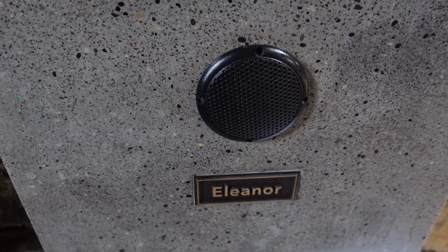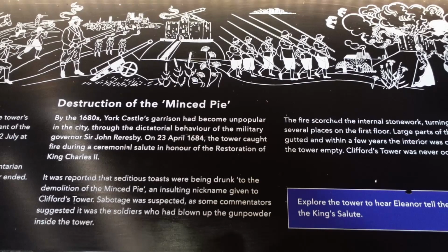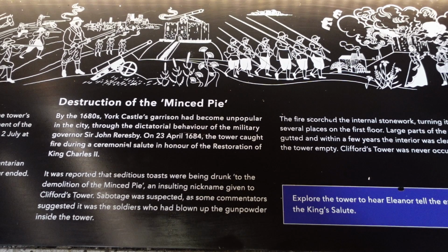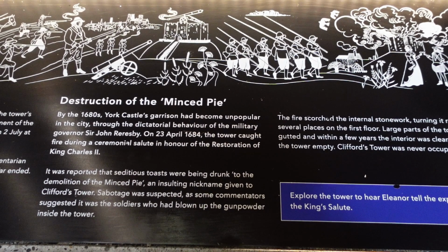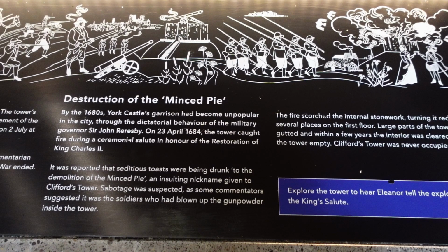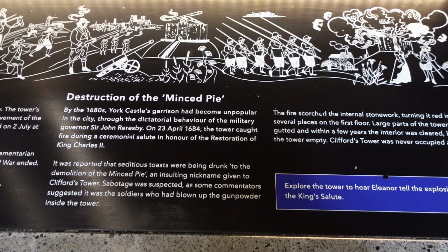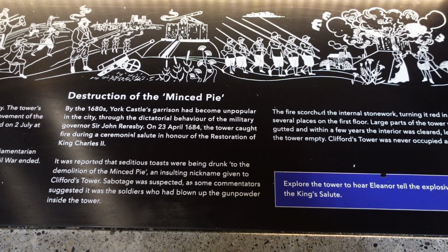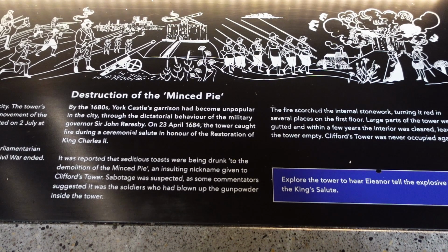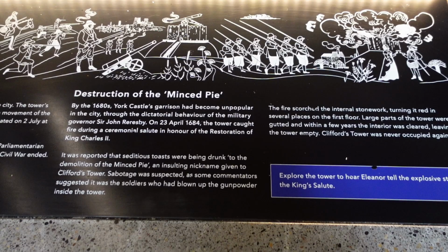Eleanor tells the explosive story of the King's Salute. Destruction of the mince pie. By the 1680s, York Castle's garrison had become unpopular in the city through the dictatorial behaviour of the military governor Sir John Reresby. On the 23rd of April 1684, the tower caught fire during a ceremonial salute in honour of the restoration of King Charles II.